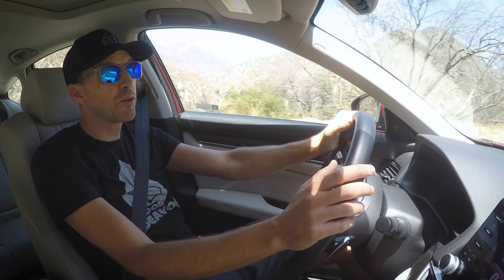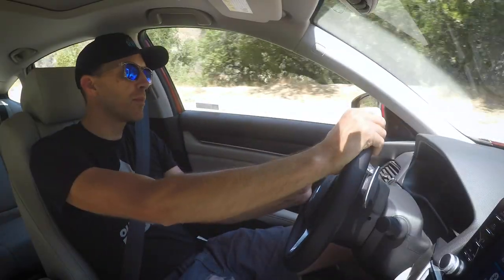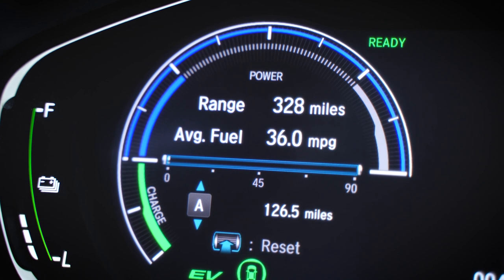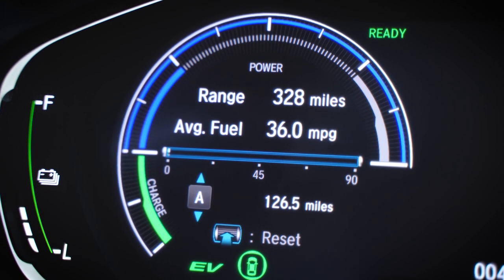Okay, so you're buying a hybrid. What you really care about is fuel economy. Like I mentioned, the lower end trims promise 48 miles per gallon, and this touring promises 43. Now, I've been managing between 36 and 38 miles per gallon in mixed driving, which, yes, is quite a bit lower than the EPA estimates.